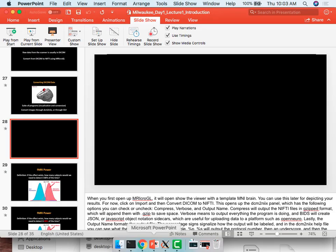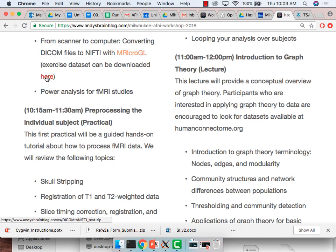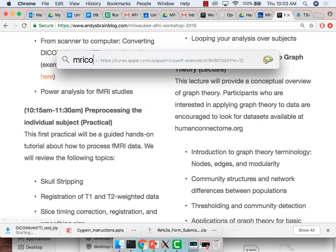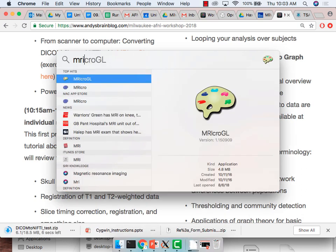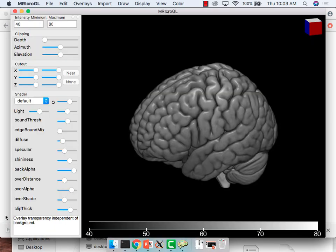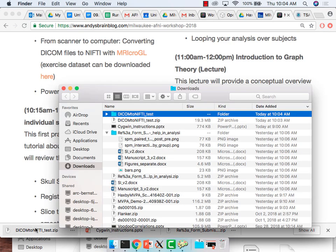Okay. Again, we're just going to capture this. It's not too complicated. Download the exercise data set. While that's waiting, I'm going to open up MRIcroGL. Okay, that's what it looks like just when you open it up. You can render your results on there. You can slice the brain in different ways if you want to.